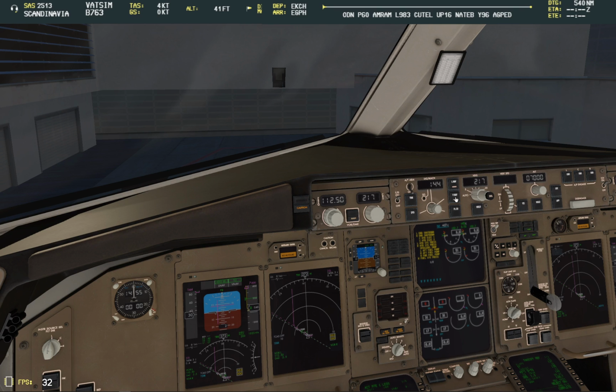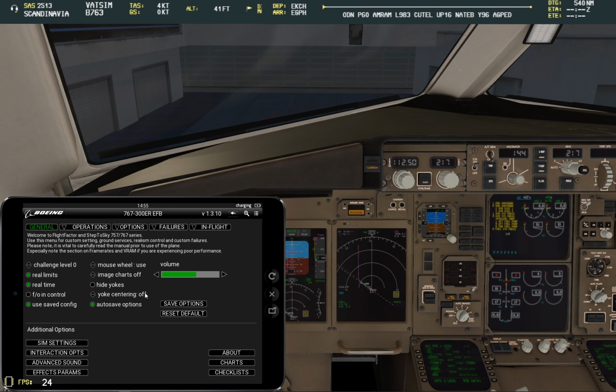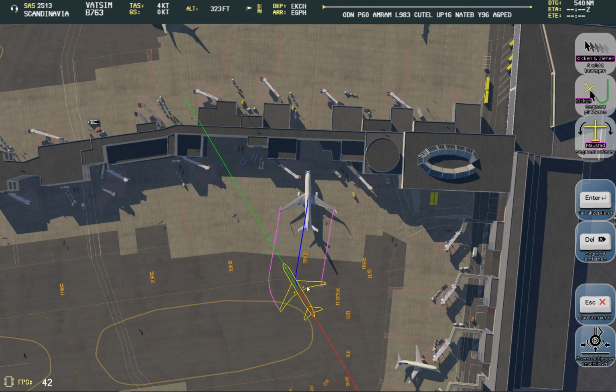Scandinavian 2513, request pushback please. Scandinavian 2513, push and start approved, face south, QNH 1025. Start and push to the south, approved, 1025, Scandinavian 2513. Ground to cockpit, please show me south where you want to go. More or less this way, yeah. So let's push this way.